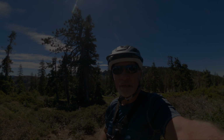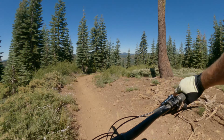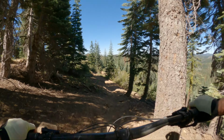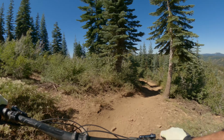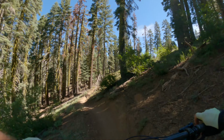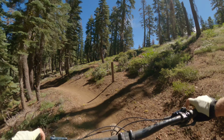So let's go. We're starting off on the Sunrise Trail at an elevation of 7,100 feet, and we ultimately descend down to 3,000 feet into the town of Downieville. I can already tell that the trail's way more eroded than when I last rode this 4 years ago. It's received a lot of traffic.